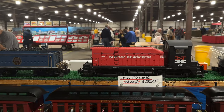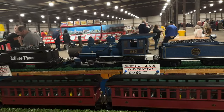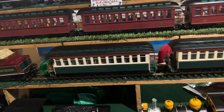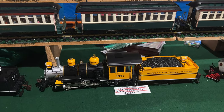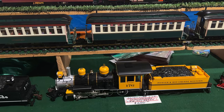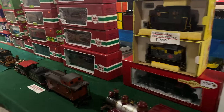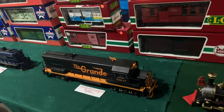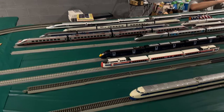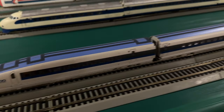New Haven. Bachmann 460. I actually had one of those. Rio Grande, Denver and Rio Grande Western, kind of out of the G scale range. Still have some though. Wow, check out these. This is really sweet. Like a missile. Sure, he's gonna run it for us.